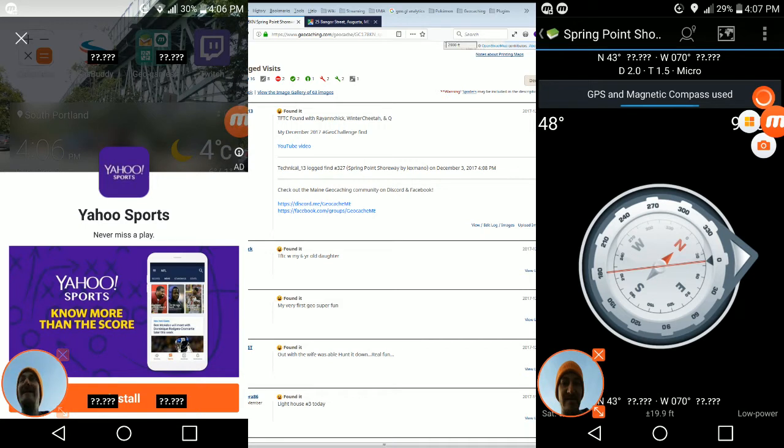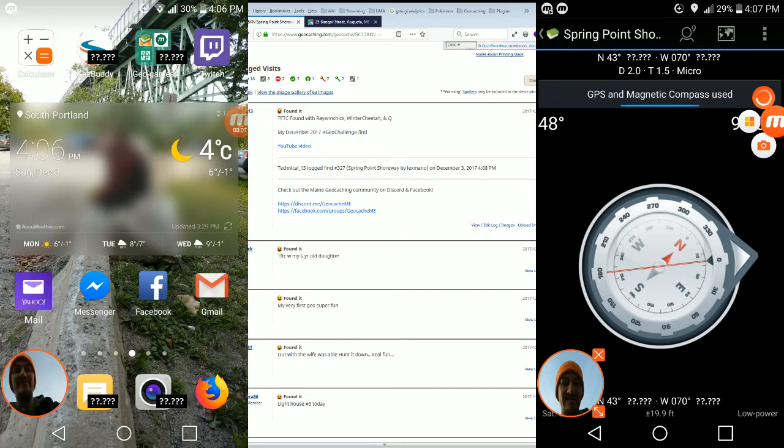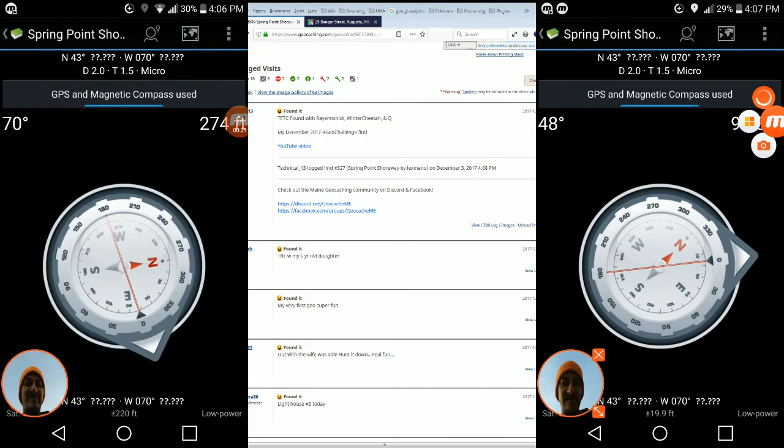Hello. So I am doing my December Geo Challenge of the Month. Find a geocache that is at least an hour away from home. I am a couple hours away from home. And let's see what I can find. Open up CGO here.